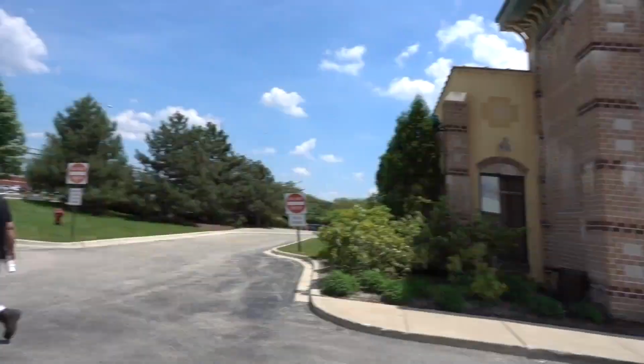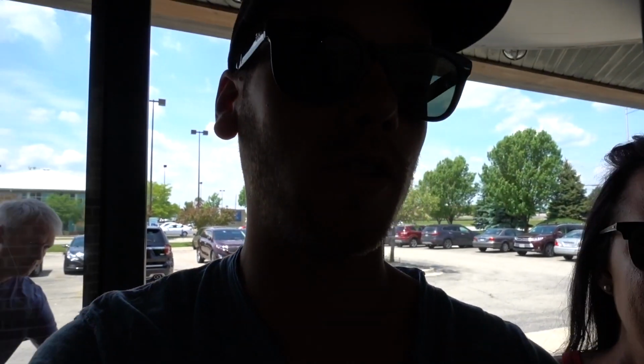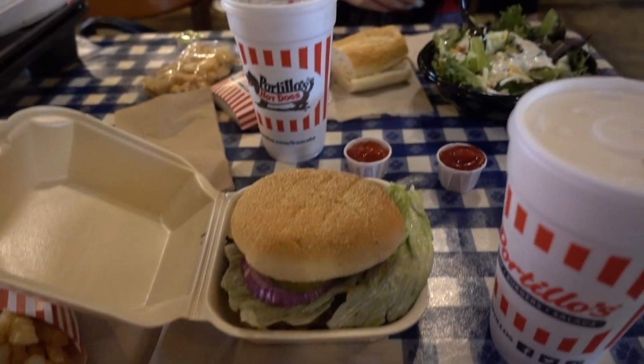Oh yeah, Portillo's. Again, I've heard so many good things about this place. The building looks awesome, and even the people that are hosting us at our Airbnb said, you gotta go try this place. I'm looking forward to this a lot. Also, they have a revolving door, so I'm definitely gonna take this. Whenever there's a revolving door, you gotta take it.